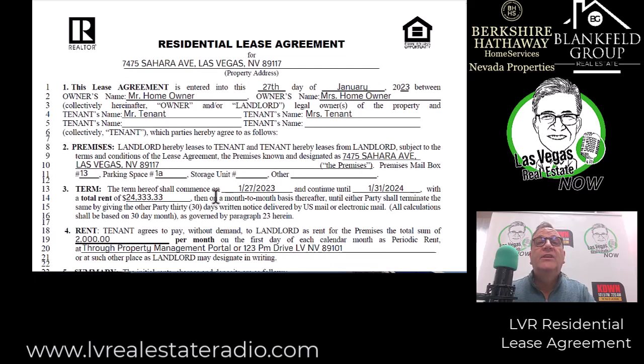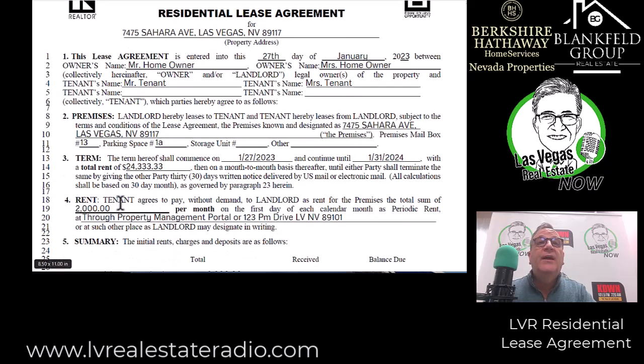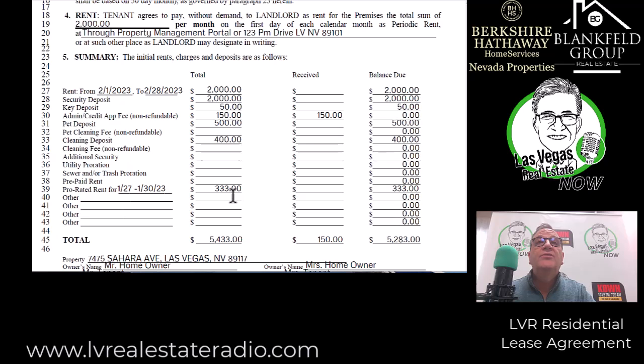The term of this lease is starting on January 27th of 2023 and ending on January 31st of 2024. So it's just slightly over a year. The total amount due throughout the term of this lease is $24,333.33. The rent per month is $2,000. It is to be paid through the property management portal or delivered to their address on or before the first of the month.